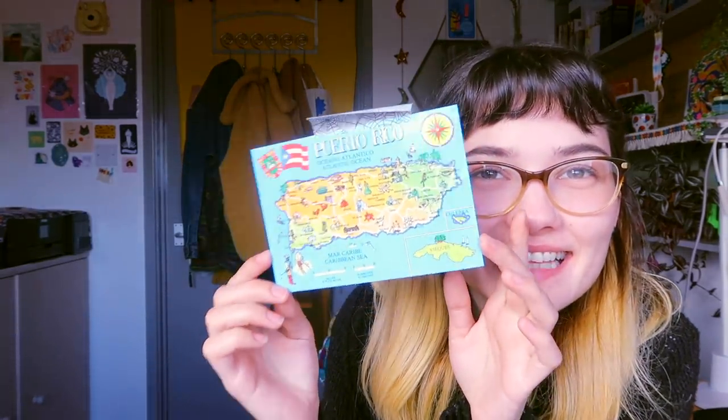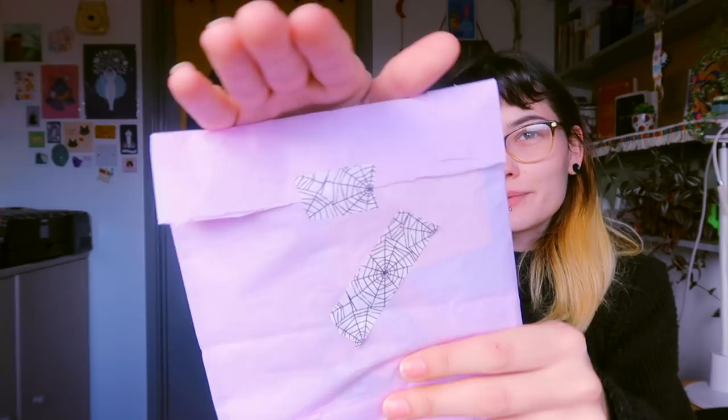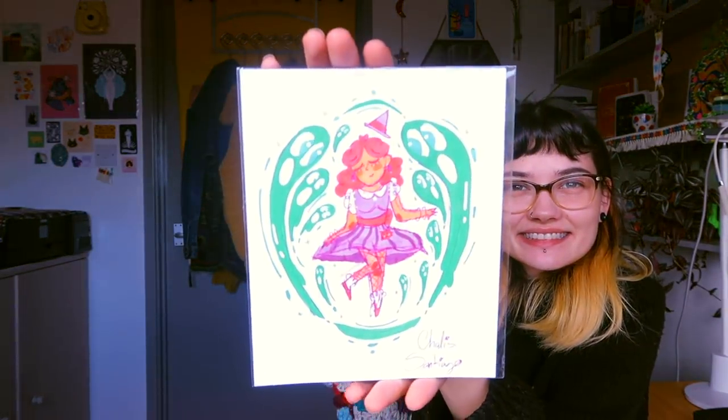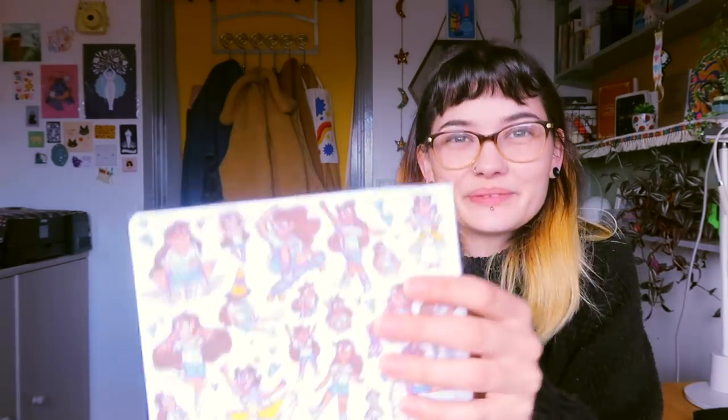For Ada. Oh my gosh, this is cute. Oh, she put in a Puerto Rico postcard. How cute is that? Oh, cutest note ever. Thank you so much. The purple with the spider webs. I love that. Oh, she sent me an original. So sweet. This is really cool. Sketchy. She has put so much love and thought into all of this. I don't feel like I deserve this.